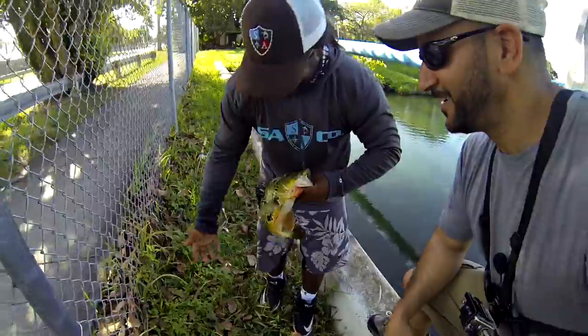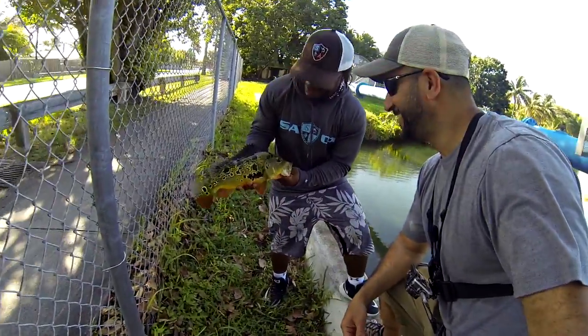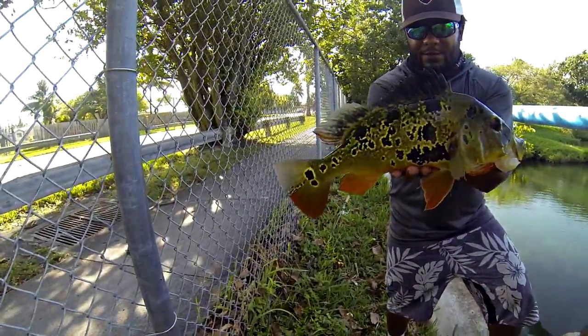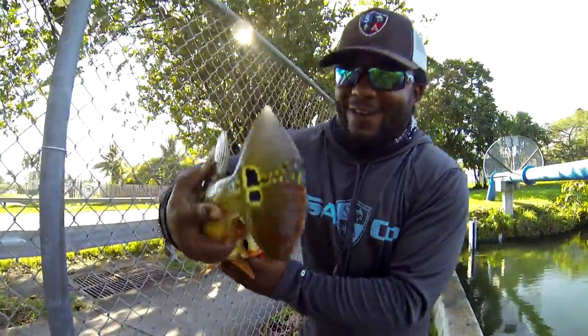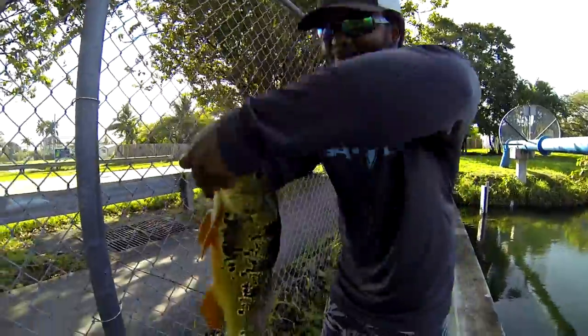Look at that. I'm not gonna lie, that's probably one of the prettiest ones I've seen. Yeah. I haven't seen many of them, but I know if you're liking it, you must have gotten a pretty one, huh? Look at the tail on this. That's amazing. Man, what a picture, dude.